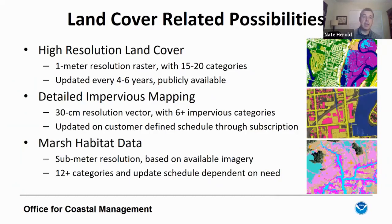And I'll just go ahead and close with one last slide that kind of just summarizes those three offerings. The high resolution data that I mentioned, the more detailed impervious mapping, and the more detailed marsh habitat mapping that I mentioned. And I actually lied, I've got one final slide. This is a slide that I'm hoping will play. It's a video, it's about a minute long, and it introduces our Land Cover Atlas.